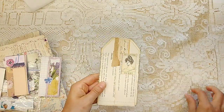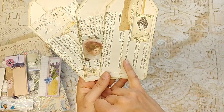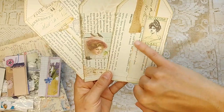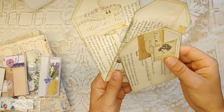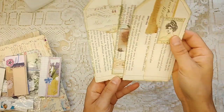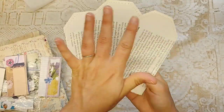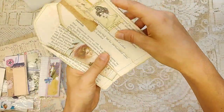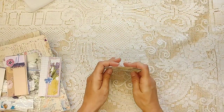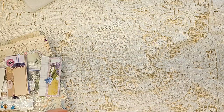And then this is just a set of 3 tags. It's a triple fold. You can't open it up because it's been glued, but I've cut it with decorative scissors. This one has stenciling, just little bits of collaging, but I wanted to leave a lot of this perennials book pages, even the ragged edges there. So it's just a set of 3 large tags that are stitched and ready for your journals.